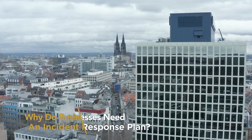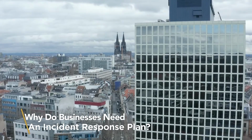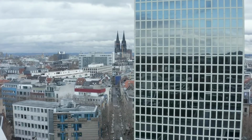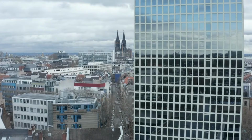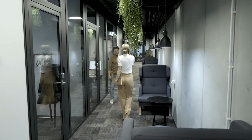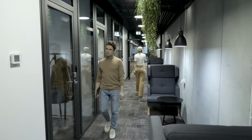Why do businesses need an incident response plan? Opening a business can be a challenge, but maintaining secure and transparent services can prove to be even harder. This is where you need an incident response plan for your business. This is why businesses need an incident response plan.